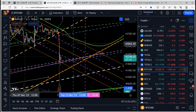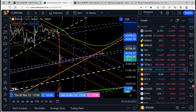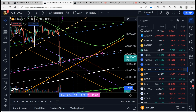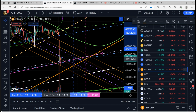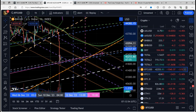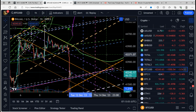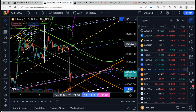Where's my little square? I want to go to this one. We're going to pull this down to match that right there. We're going to get rid of this one for now. We're going to clone this one, and we're going to place this on top of it, and I bet it's going to match those other two. It's close enough. Those other two wicks that were outside, see, this one and this one were outside the channel. Now everything is within the two channels.